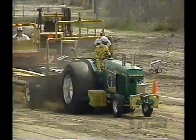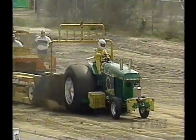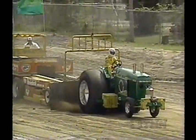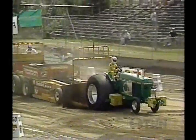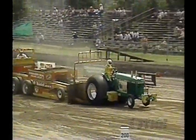Gary, when he leaves the starting line, you can see him start to muscle it. Right hand's on the steering wheel, left hand's on the throttle. But those big old tires start to dig in. They plant the horsepower. Now he's got the horsepower to the ground. He's trying to generate speed, mile an hour, trying to pull the sled.